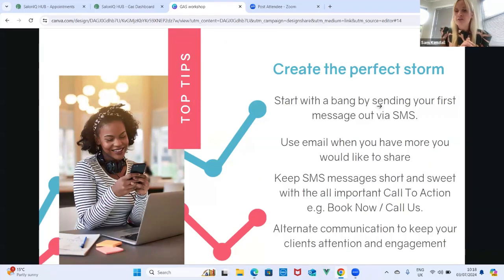Start with a bang by sending your first message by SMS. Why SMS? Because 98% of messages are actually read now within 3 minutes, not 15 minutes, as I said on that previous video. It has been updated. Use email when you have more to say, when you want to share more information, when you want to give imagery, when you want to give direct links to your location of your salon. Email is the best place for that. And then you can brand it as well.